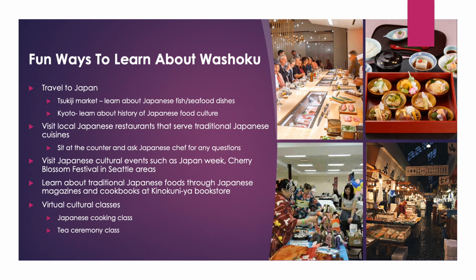Kinokuniya, inside Uwajimaya, is a bookstore that sells Japanese cooking books, anime, and magazines, if you would like to try cooking food at home, and also learn about the culture as well.